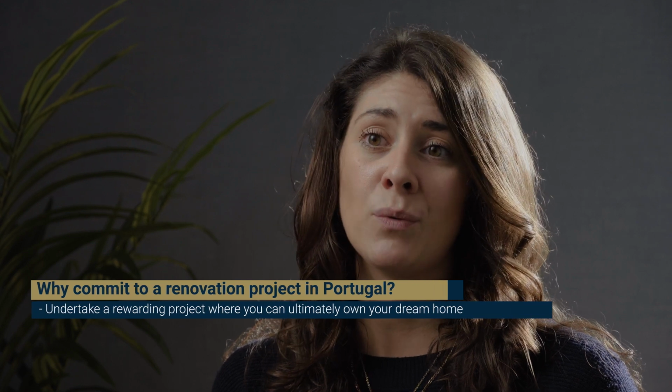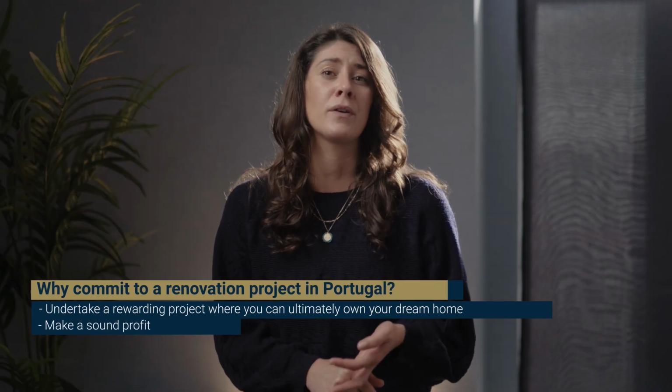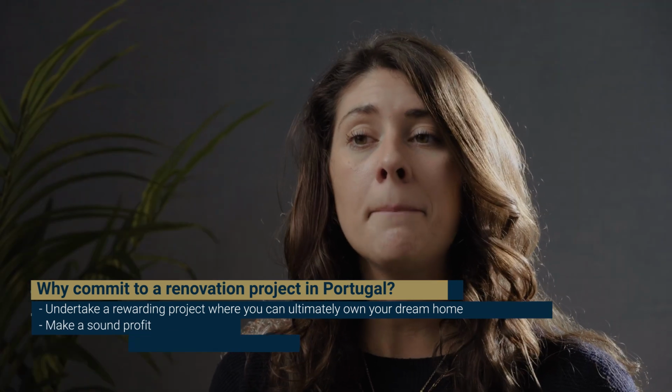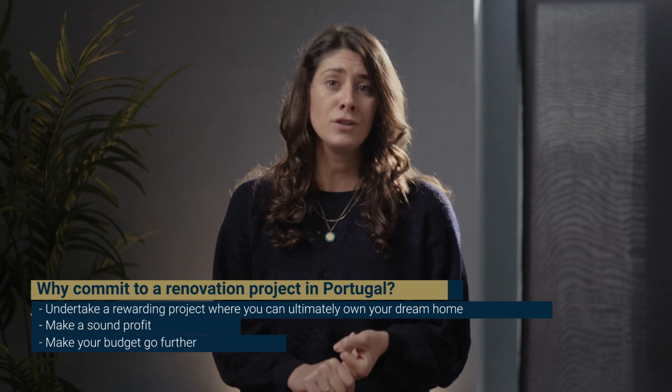So, there are several reasons why renovating a Portuguese property is so appealing. These include being able to undertake a rewarding project where you can ultimately own your dream home, potentially making a sound profit from your property fix, and finally, making your budget go further and owning a property that you could otherwise not afford.